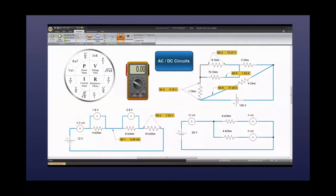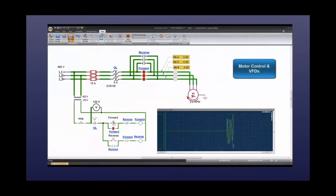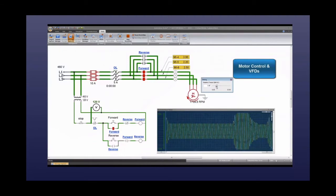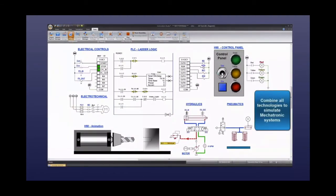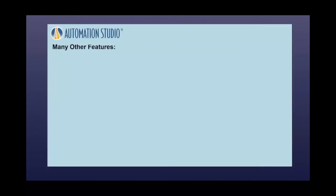What if we could insert or create links to our own documents or directly to outside websites, videos, and information that can support or explain the system? And what if we could create voiceover audio files that could shepherd a student through the circuit, explaining it along the way, addressing our auditory learners, our visual learners, and our kinesthetic learners all at once? Automation Studio does all of these, and that's just scratching the surface.